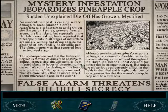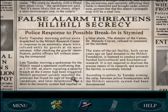The spokesperson said that the Extension Service is moving as quickly as possible to collect, process, and analyze samples from infected plants in hopes of pinpointing the cause. We could be dealing with a brand new plant virus, the spokesperson said, but it's more likely that an insect, albeit a semi-microscopic one, is the culprit. Okay, well, pineapples are not growing well.